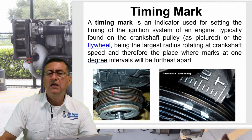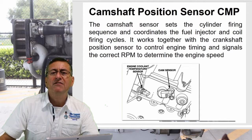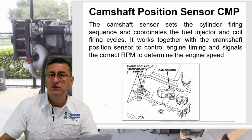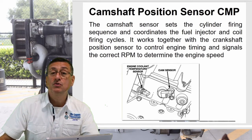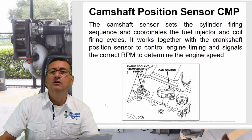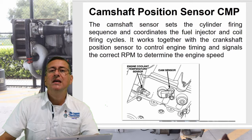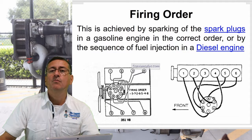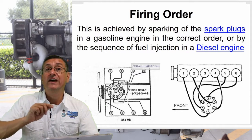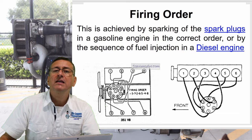Another important thing is this. The timing in the new electronic engines is controlled by two sensors, the camshaft position sensor and the crankshaft position sensor. We are going to talk later, and also in the gasoline book, about those sensors. Both sensors work together and send the information to the computer in order to identify the position of piston number 1 at that moment, where piston number 1 is located, in order to start the sequence of explosions in the cylinders, one by one, according to the firing order.